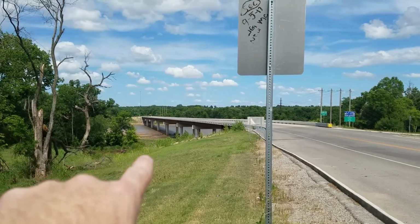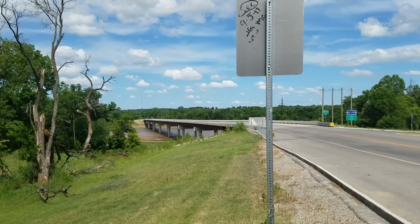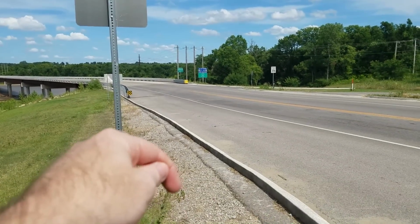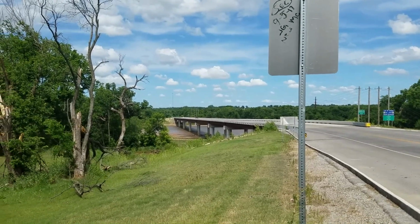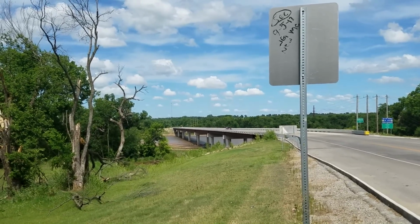This is a new bridge that they've built, and they were building it about 4 years ago, I guess. And I think maybe that could be the third bridge, but it's for sure at least the second bridge. This is Pawnee County on this side, and then you go across the river is Osage County. And that was all Osage Indian Nation territory over there.